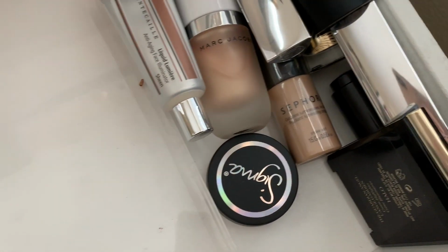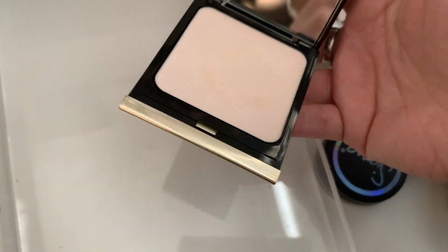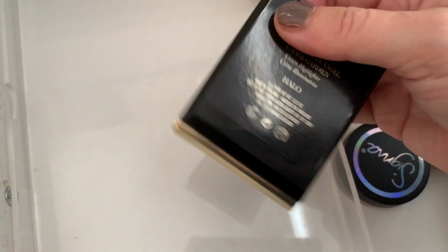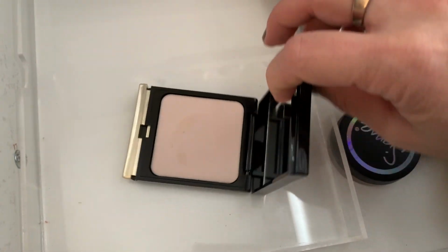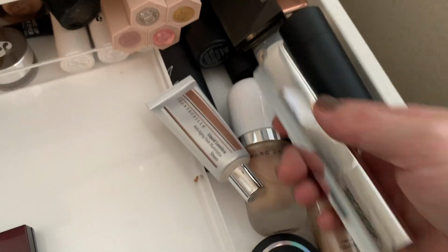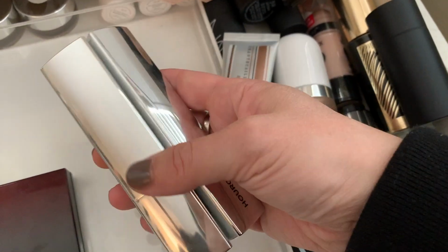I also just purchased that. What is this? Oh, this is the Kevyn Aucoin. This is like a cream highlighter too. It has this light pink kind of shift to it. Guardian Angel cream highlighter in Halo. I don't even know if they make this anymore, but this is really beautiful. The Hourglass cream, what do they call these? The Vanish Flash highlighting sticks. I love these, so I'm going to hold on to these.